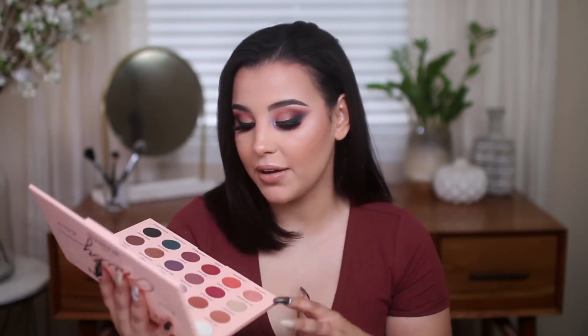I like that there's a variety of colors in here. So you have your neutrals, you have your warm tones, but you also have your pop of colors. So that's what I really like about it. I don't think that there is a palette for $20 that feels this luxurious, and that's just me being completely honest.